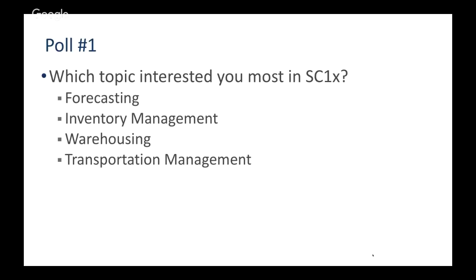And so for the forecasting, what we really mean is demand forecasting. So you're trying to forecast how many people will buy, or how many items will I sell of this SKU, stock keeping unit, or this. What will the cost be of something going in the future? Inventory management is essentially how much of each item should I stock and where? How frequently should I replenish it?